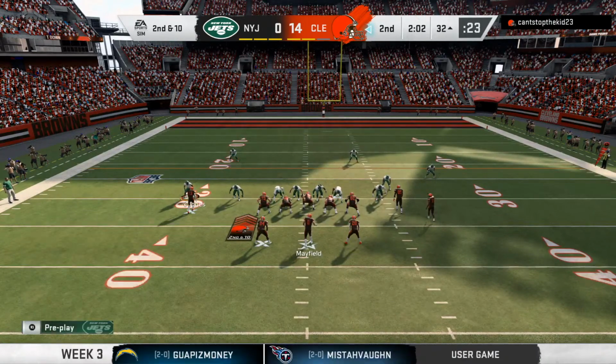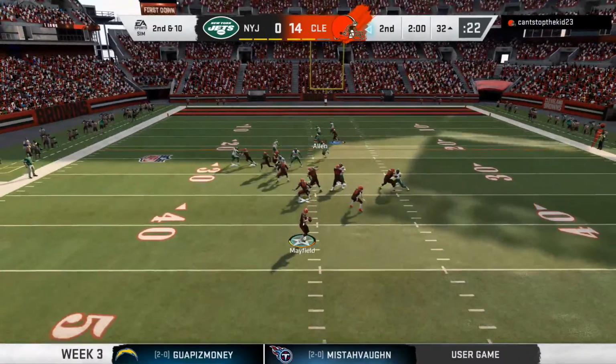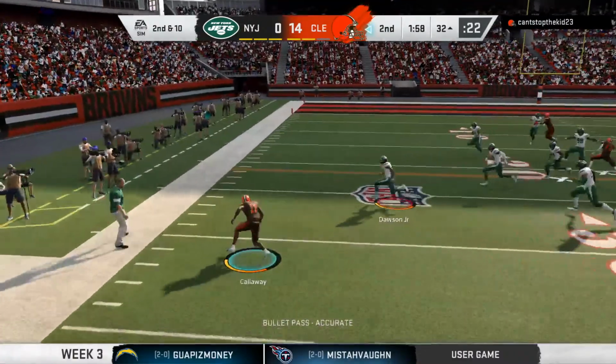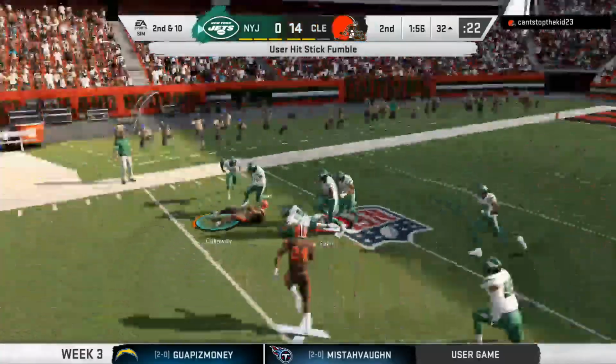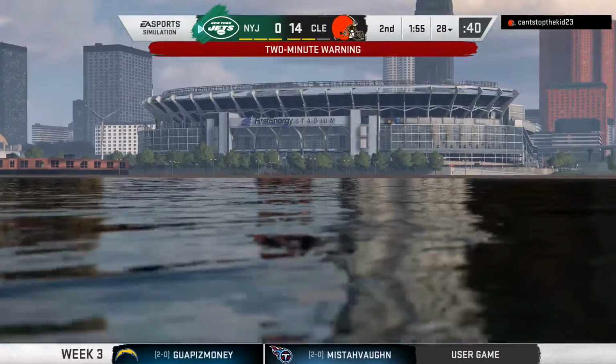Point it right, point it right, point it right. Mayfield to throw it. And Callaway taking it in left side. And it's a fumble. And the Jets have recovered.